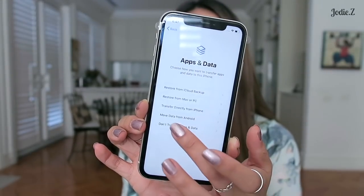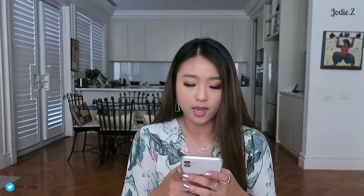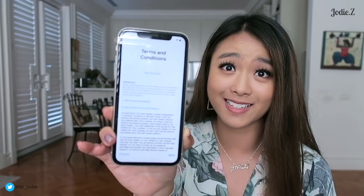So you know what? I'm sick and tired of this. And I'm just gonna press don't transfer the apps and data because I can't do it. I literally don't know how to do this. So now it's asking me to sign in using my Apple ID. So I'm just gonna do that. And if Apple is going to give us this option to transfer it directly from our old phone to our new phone, it should work, right? And I just cannot comprehend why it's just giving me the exact same page as before. At least it's moving forward. I guess that's a good start.